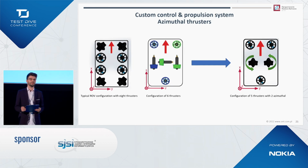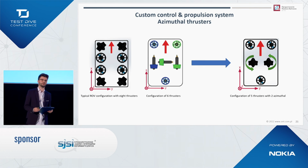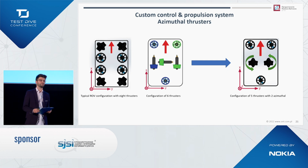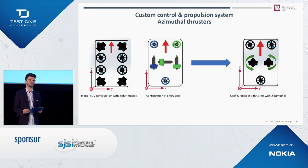For ROVs and AUVs performing tasks such as construction, operation, and other highly maneuverable activities, an important factor that greatly impacts performance is the ability to move in all 6 degrees of freedom. To achieve this, most ROVs use a system of 8 thrusters or a less popular system of 6. These systems are not optimal and waste a lot of energy, with many forces canceling each other.